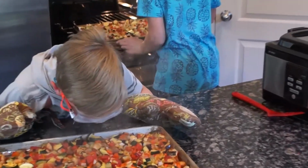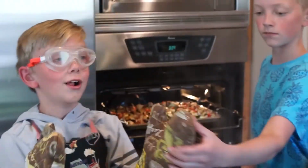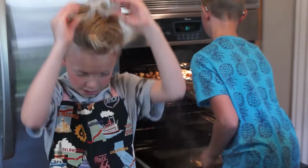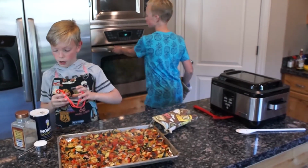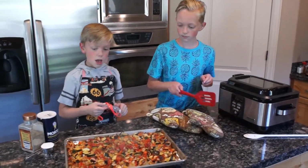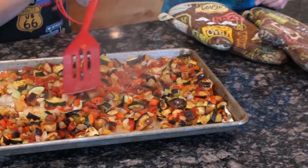Ah, that looks pretty good. Inspecting it close up. Oh, wow. Oh, okay, yeah, that looks like broiling worked pretty well. Remember, we broiled it to get all the moisture out. And that's a lot of moisture coming out of it. They're pretty browned. It looks good for when we're going to put it in the slow cooker.